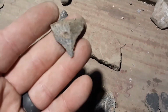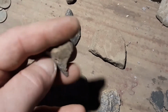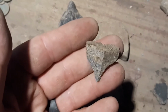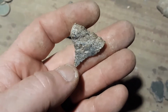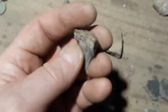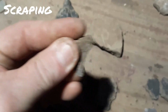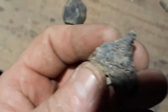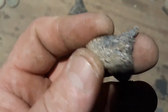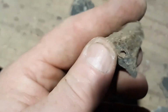This is another piece of chert. I do believe this is a perforator, but again, not positive. But this is one of the other things that I was told. They use every piece that they could, all right? And if there was something like this, they would definitely use it for perforating or even for skinning, or just trying to get the flesh off the furs. So that's kind of neat.